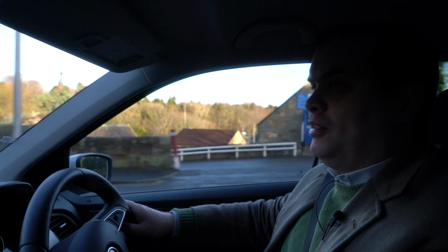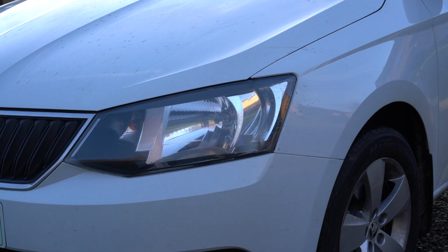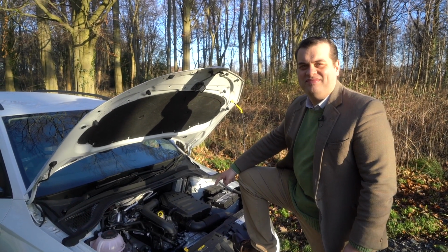So each of the Fabia models has been based on the Polo, but obviously they've been cheaper. This particular model was launched in 2015 and was facelifted in 2018. The engines available in the 3rd generation Skoda Fabia are a 1 litre 3-cylinder engine, either with or without a turbo, a 1.2 4-cylinder engine with a turbo, and some diesels, but we don't talk about those.